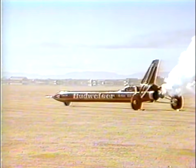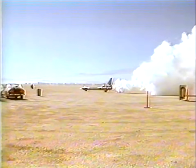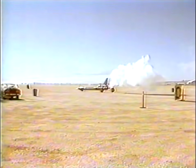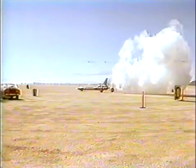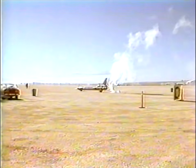Okay, give me another one. Okay, she's heating up now. We're going to do one more little bitty one in a second. Okay, give me a little bitty. She's ready, Stan. All right. Okay, we're going to do a countdown. Sound barrier out there at over 700 miles per hour.